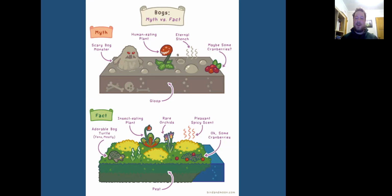Most of the time, if you're in a bog, you're really not even getting terribly wet. Only in some places will you find a lot of water. And so you do have more of this really pleasant, really biodiverse ecosystem that is quite sensitive, that can't take a lot of change. And so we'll talk about some of these cool things about these ecosystems as we go.